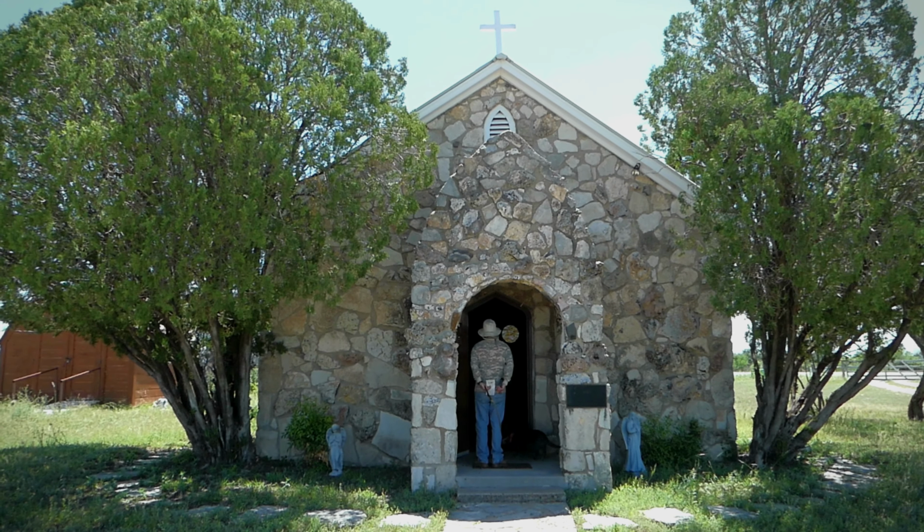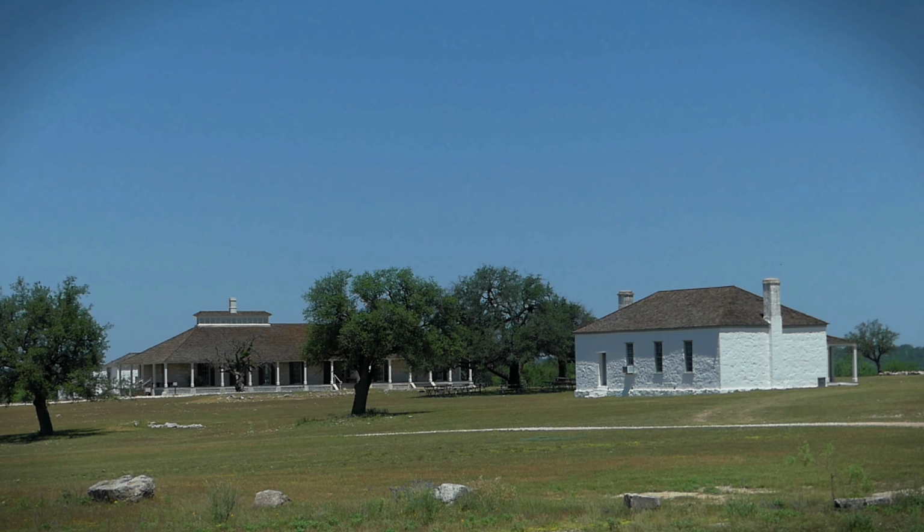My mom and dad got married in this little Episcopal church right here. My grandmother used to teach school over here in the schoolhouse. My grandmother and some of her friends and cousins started a nonprofit organization, I think in the 60s. And there were people still living in some of these officers' quarters, I think all the way up until they bought them out, late 60s, early 70s.